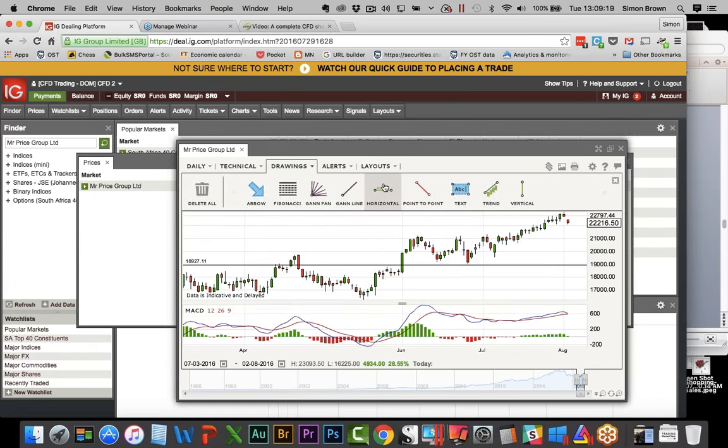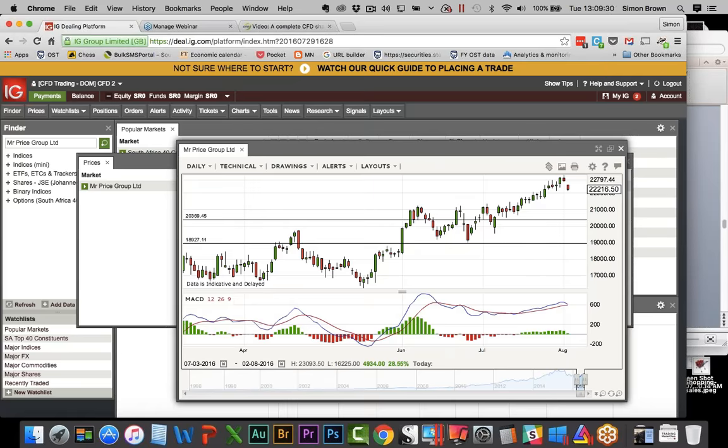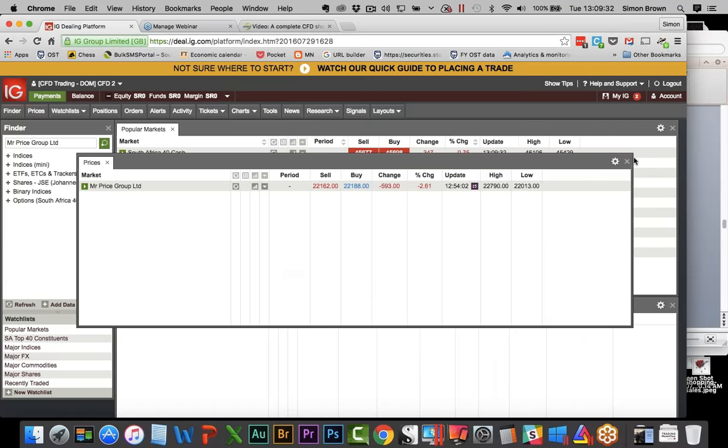And I'm going to add a separate line. I would probably look to move my stop to around that point there, which is about 204. And then we see how it goes. But for now, comfortable with Mr Price and where it is in that particular space.